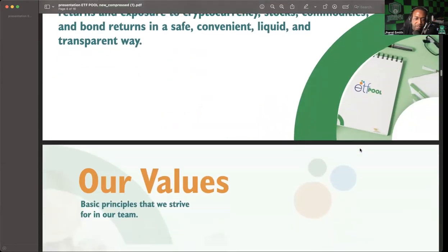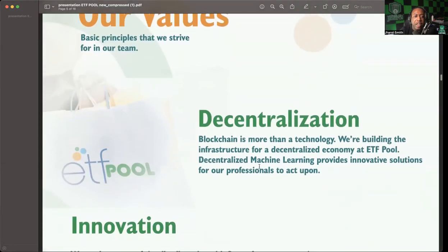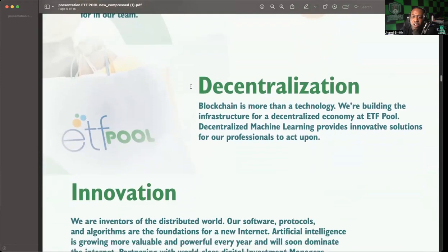And this is their words, okay? This is ETF Pool's words. And here are their values, basic principles that we strive for on our team. Of course, decentralization being at the top of the list. Blockchain is more than a technology. We're building the infrastructure for a decentralized economy at ETF Pool. And we've seen stuff like this before, but we'd like to see platforms actually have the opportunity to do this. This is why we support them.